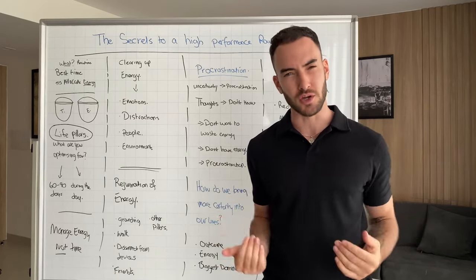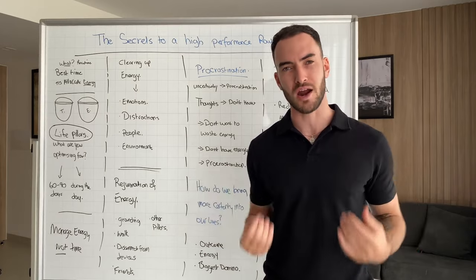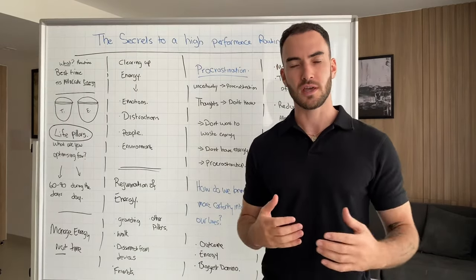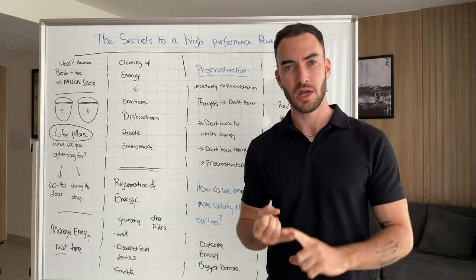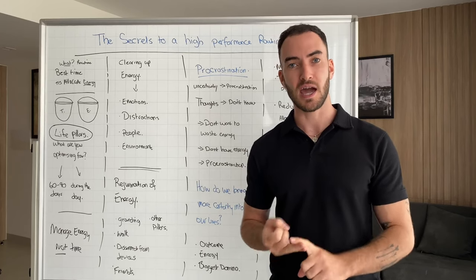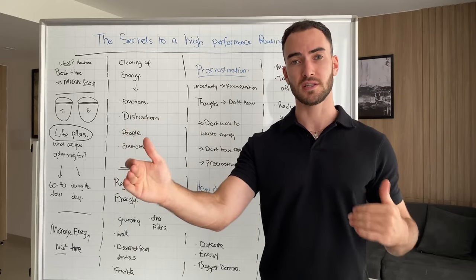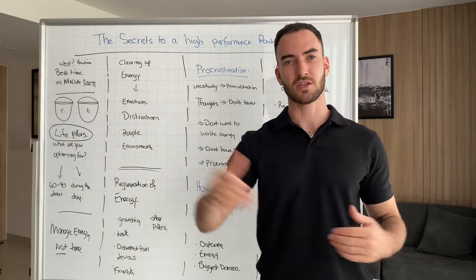This comes down to really knowing yourself, comes down to knowing your archetype. And then from there, you can start to test out some different routines based on the life pillar that you're optimizing for. How close is it to your ideal day? And what are the most important tasks that you need to get done to be able to hit your goals in the next 60, 90 days and inevitably the next 12 months?